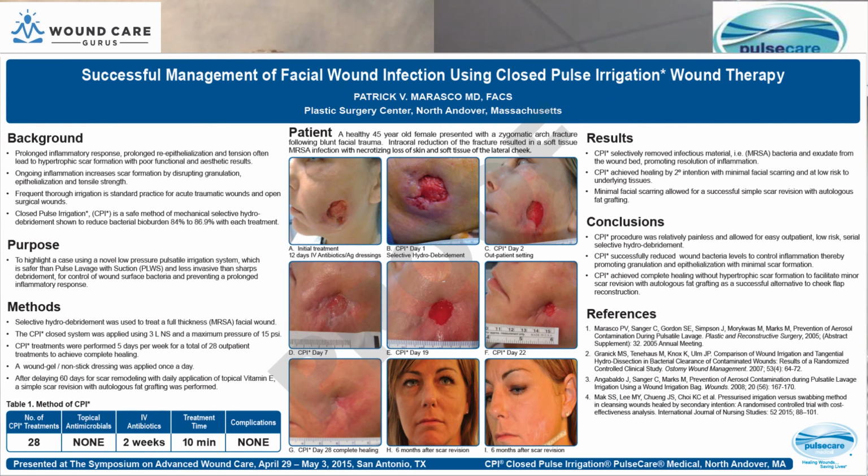She came to the office during her lunch break at 12 o'clock. She'd show up Monday through Friday. We would irrigate this. It takes about 15 minutes to do the whole thing. And then she'd go back to her work. And we had adequate wound bed preparation so that we could do a quick scar revision and fat grafting. And she's very happy with her results. Excellent, excellent. Yeah, that looked like a great outcome there.